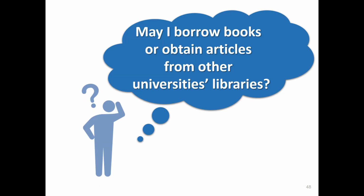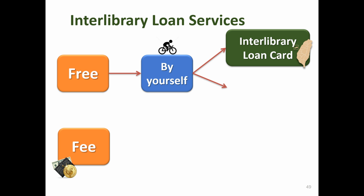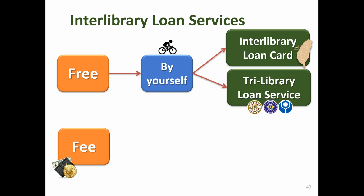And if the book or journal you need is not available in NTU Library, how could you obtain the materials from other schools' libraries? Books and documents not held at NTU can be borrowed from other libraries in Taiwan through the interlibrary loan service. And the regulation is, if you borrow books from other libraries by yourself, it's free. If you do this process via the library, you should pay the fee.